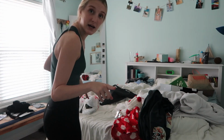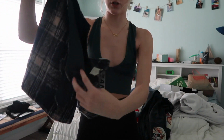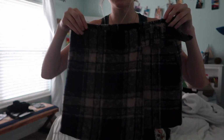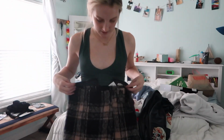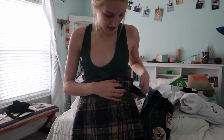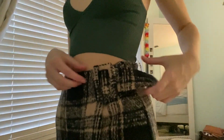So let's get started. First, I want to show you guys all the stuff I got from Target and Urban and Aerie. I got this from Urban and the biker shorts from Aerie. I also got this adorable skirt. Oh my god. It was on sale for $29 and I just think this is a perfect Thanksgiving skirt. Tell me I'm wrong. It's this really cool blanket pattern and it's a wrap skirt with this really cute buckle on it. I'll do a little try-on for you guys so you can see what it looks like.